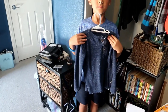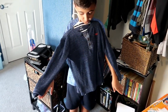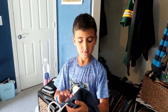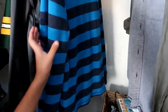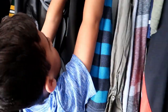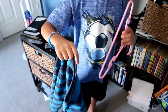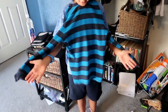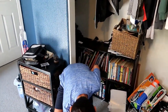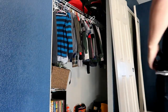I think so, by the time you can wear long sleeves again, that might be too short. Dude, you're growing up. Stop it. All right, so I think this is still gonna fit you next year. Let me see. That'll still fit you. Don't take it off the hanger. You're making more work, dude. No, don't worry, I'll put it back up. Let's see. Yeah, this will be good. That'll still be good.